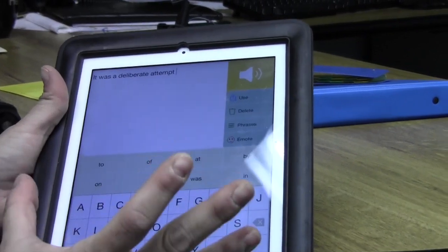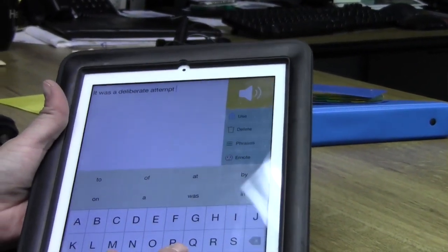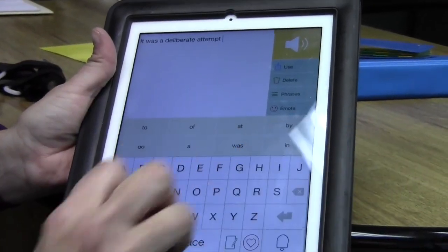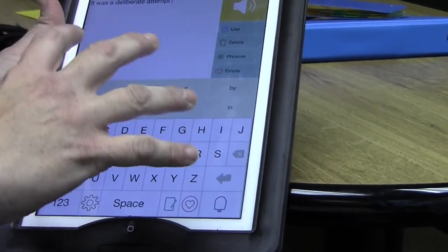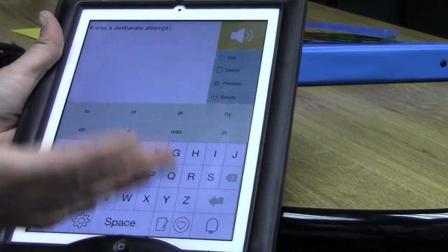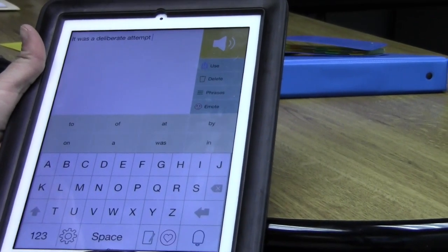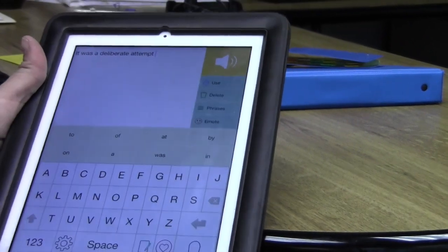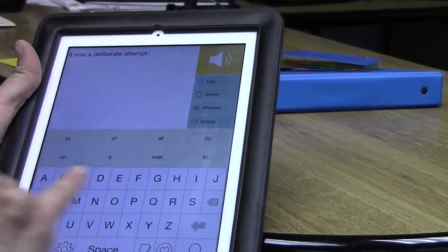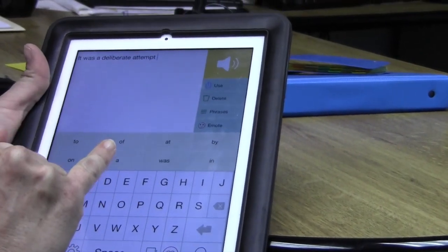I configured this differently. I configured this in an A through Z alphabet instead of a QWERTY. Predictable allows me to do either or. If someone is not familiar with a QWERTY layout and they have not been a typist, sometimes they will do better just using an A through Z keyboard instead of the QWERTY, but I have a choice in predictable.